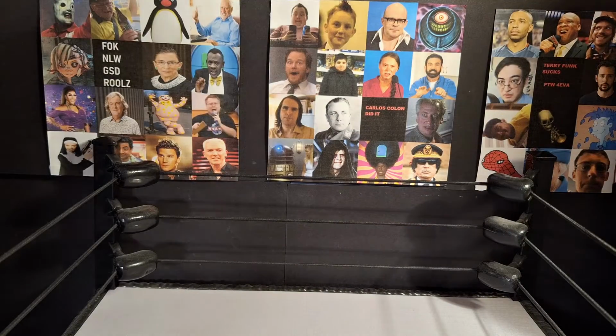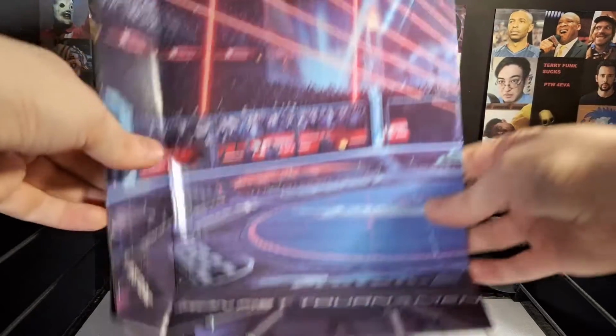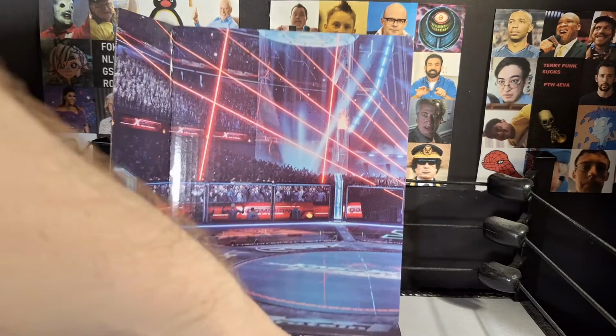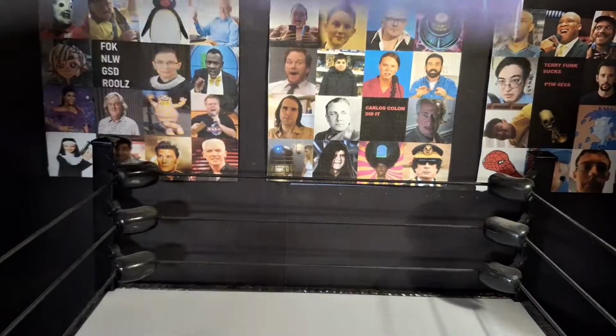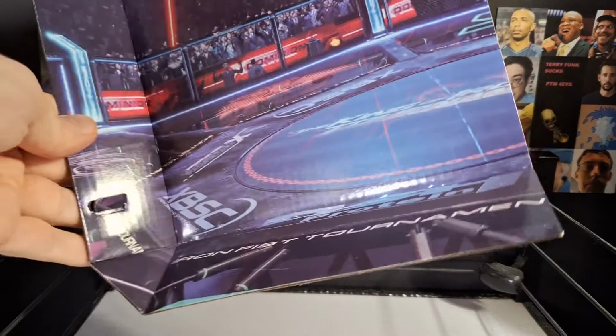And the background in this instance, again, we need to just fold the tab in for that. Try and do that delicately. It's probably as delicate as we're going to get. Why does that stick out like that? So we got one half of the Iron Fist tournament arena that doesn't stand up too good. Is that right? It's got to be right. That's where the tab goes in.